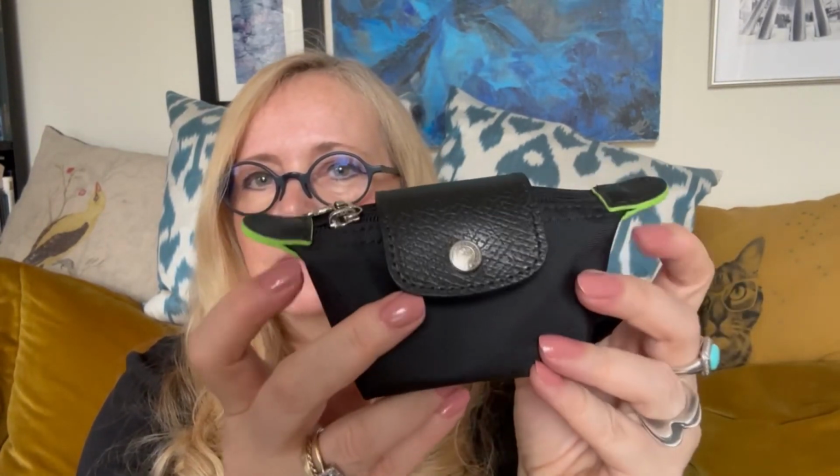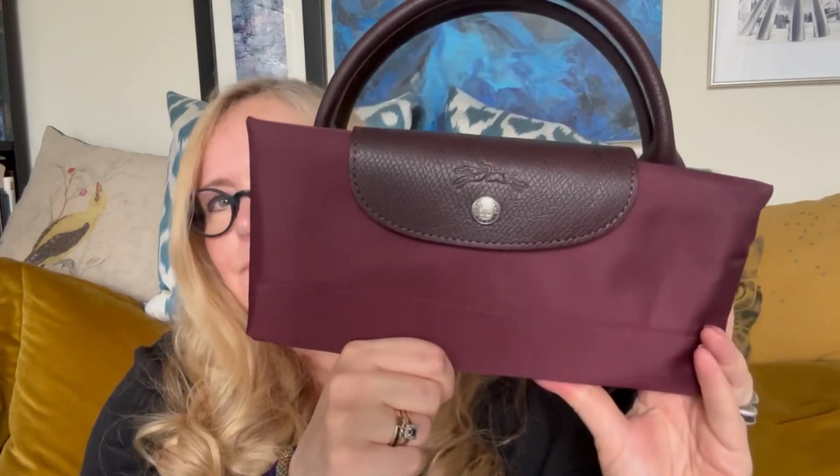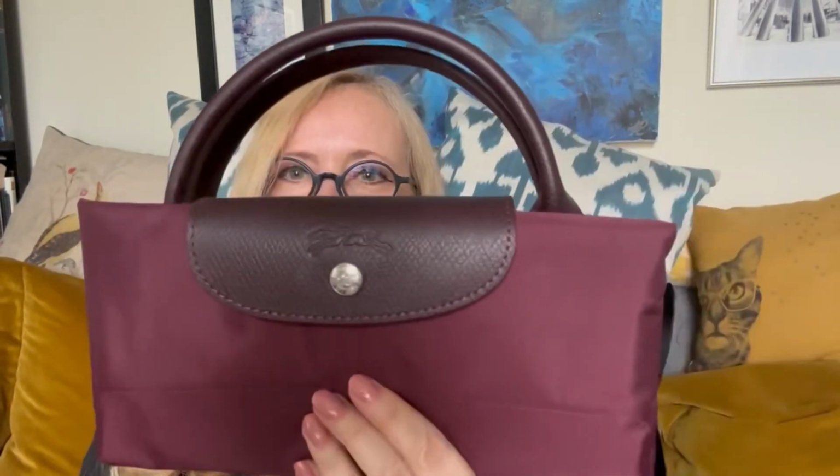This one I picked the black with the lime green, because that goes with my black travel bag, and the burgundy just because it's cute and because I like burgundy. Yeah, and I purchased a couple of their bags, because sometimes when I go out shopping, I just want one of these kind of carry-alls with me. And I think the Longchamp ones are really lovely, really understated, very practical. If it rains, doesn't matter, all of that kind of stuff.